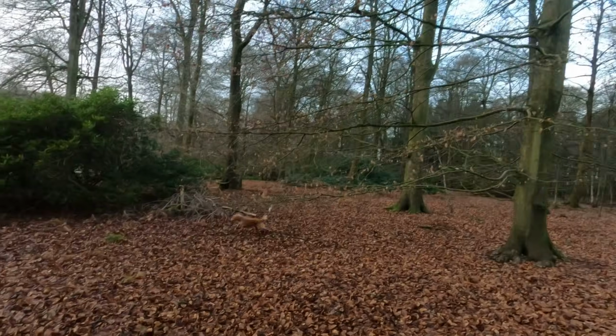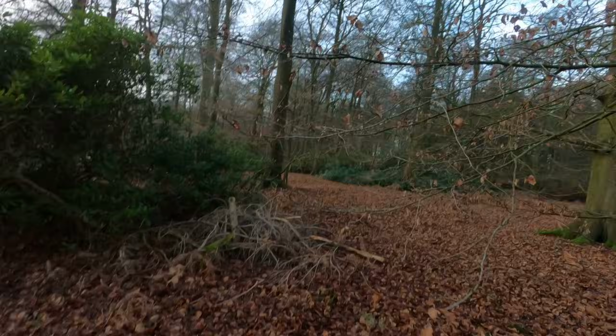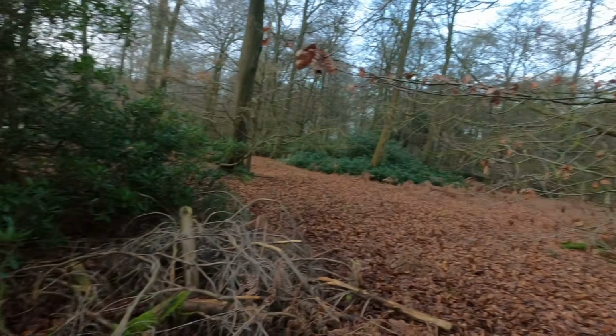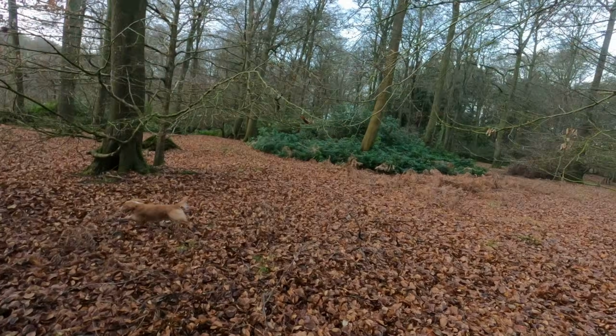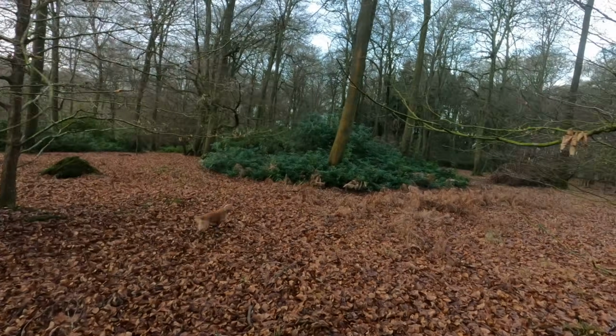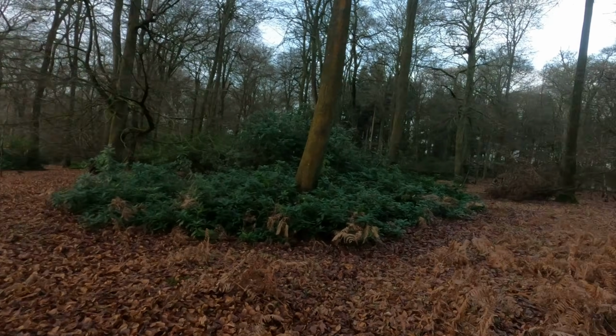It's a lovely old beech wood here. Absolutely stunning. It's great here for the dogs as well. Plenty of cover. Later on you'll see we get some lovely bits of bracken. I mean, our job here purely is just to push these birds through.